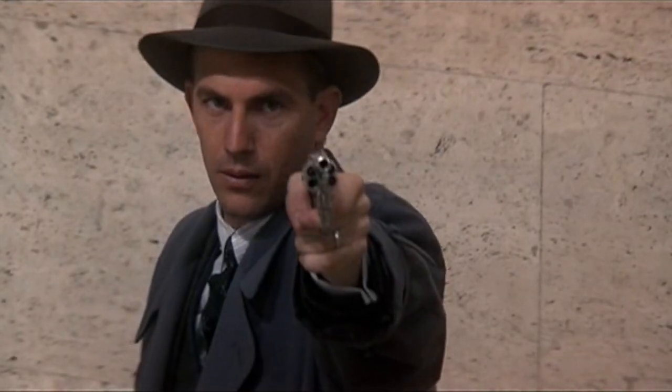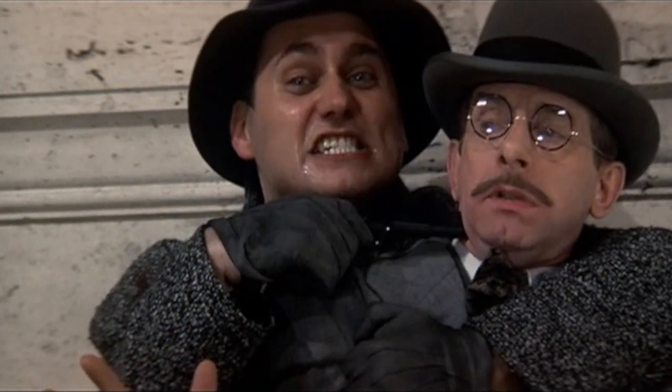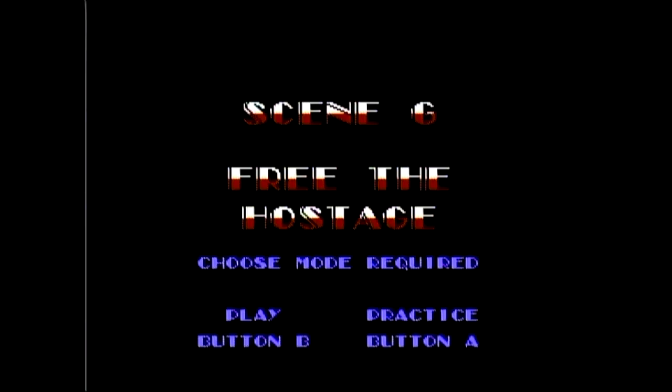This quick level is in reference to the hostage situation directly following the train station shootout, and plays more like a minigame or a bonus level. The game offers two modes before you start. I have never seen a practice mode in the middle of normal gameplay. Let's try the practice mode.